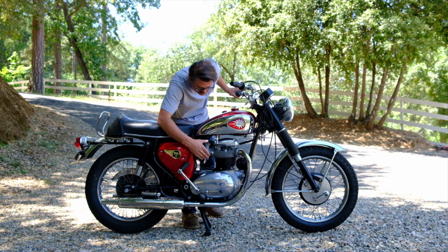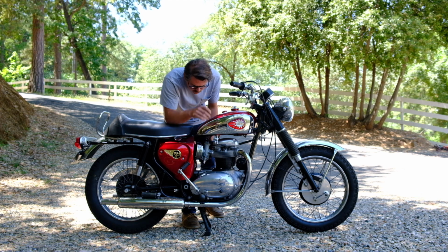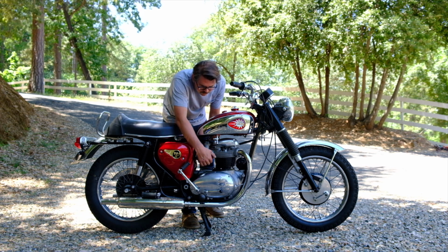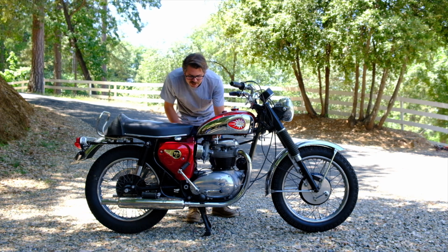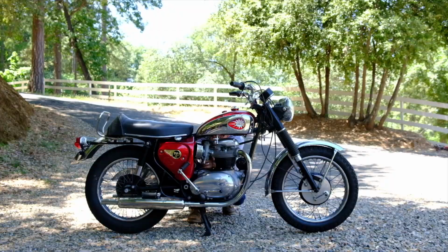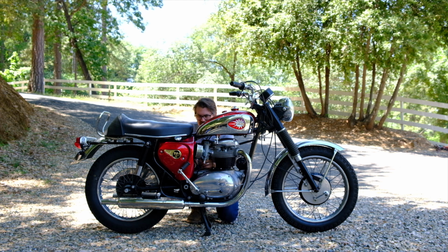Now these monoblocks, they're kind of tricky. They're faced in, so the covers to get to the float, you can't get to it without taking the carburetor off. And I believe they did that so you could adjust the idle and the air screw or the fuel screw while they're mounted. So that's why they're in like that. But you have to reach in to touch the tickler, and it's kind of tricky. Kind of like a Triumph Trident or a BSA Rocket 3, if you ever tried to reach in there and tickle that middle carburetor.